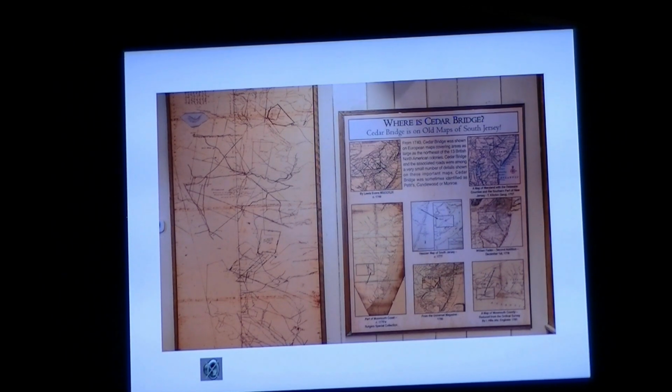But the point about these maps, and Mike found some of these, we found some of these, some are fragments from the Rutgers archive and so forth, is that in all of these maps from 1740 on, this town, which went under various names, Pettit's, Cedar Bridge, different names, is on these maps.